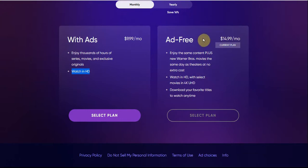At launch, HBO Max only had one pricing tier. That was the $14.99 per month plan. As you can see, they recently added the budget plan, the $9.99 per month plan, which has received a lot of criticism, because $9.99, that's still kind of high, but you are getting premium content, and that's something I'm definitely going to dive into. But let's look at the features of each plan.